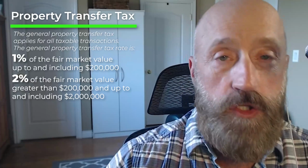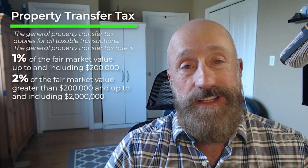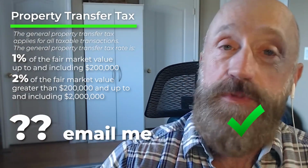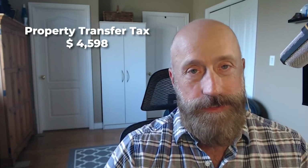Property transfer tax is something that we pay here in British Columbia when we purchase a property. You pay 1% on the first $200,000 and 2% on the balance up to and including $2 million. There's more property transfer tax after that, but since this property is under $1 million, we're just going to stick with this formula. The amount of property transfer tax on this purchase is $4,598. As a first-time buyer, you can also receive gifted funds in lieu of a down payment that you saved. Gifted funds can only come from your parents. You can't get gifted funds from your siblings, grandparents, aunts and uncles.